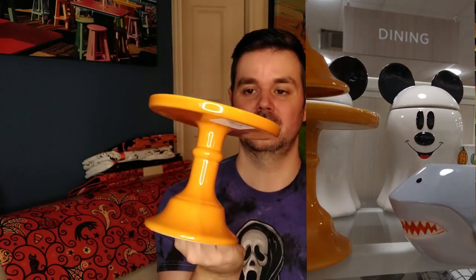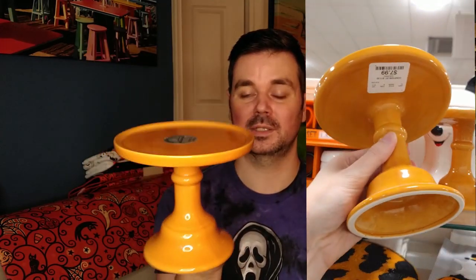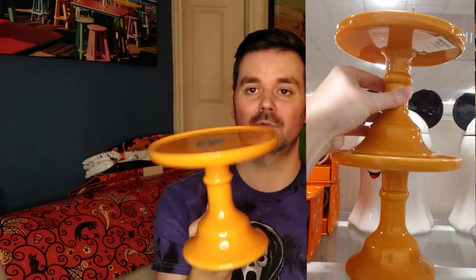Here is a Home Goods find. This was one of my early purchases. I ended up getting this like the first week of July. This is $7.99, a little mini cake stand. I absolutely love these. I love the color of this one because not only can I use this for Halloween, but I can use this all fall for Thanksgiving as well. Ended up picking up 2 of these along with a black one right here. Really neat. I love these to put my little teapots that I'm about to show you a little later in the video. So I got those.